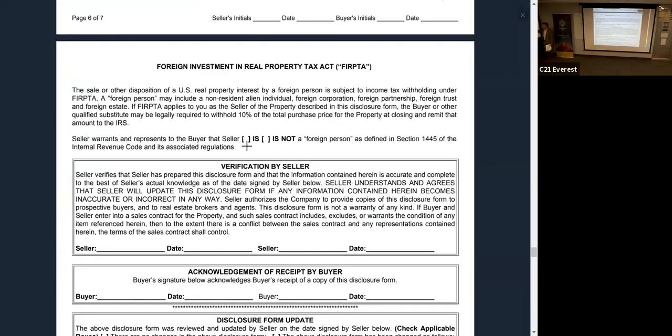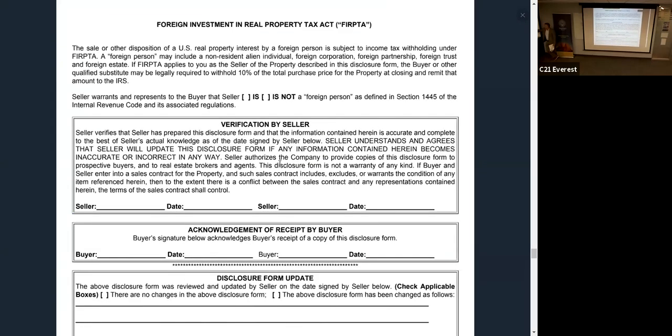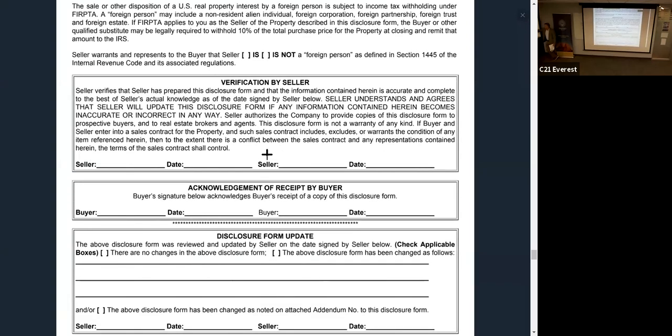And then there's also another section about the Foreign Investment and Real Property Tax Act where they have to check it either is or is not. And then they're going to sign it here. The buyer's going to sign here. Now, sometimes buyers will be like, well, I don't want to sign it because that means I'm agreeing to it. No, by signing it, the buyer's acknowledging their receipt of the copy. That's it. If you read it, their signing is just acknowledging they've gotten a copy.